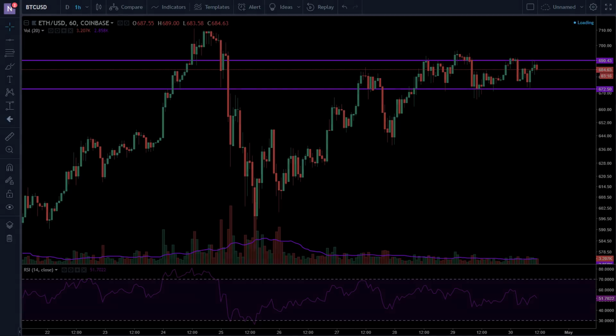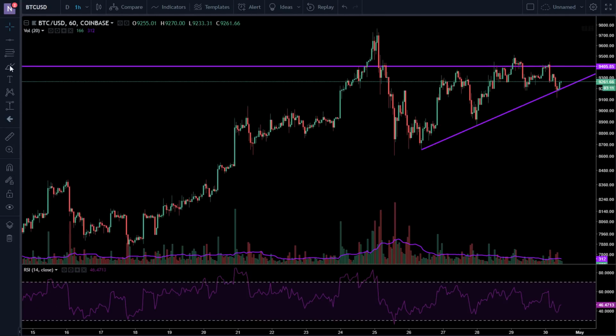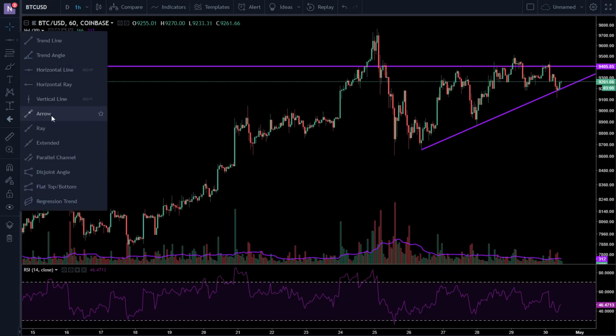And one thing I'll comment here on Bitcoin, it's a lot easier to see here on the hourly. So what we're seeing here, guys, is a decrease in the volume.